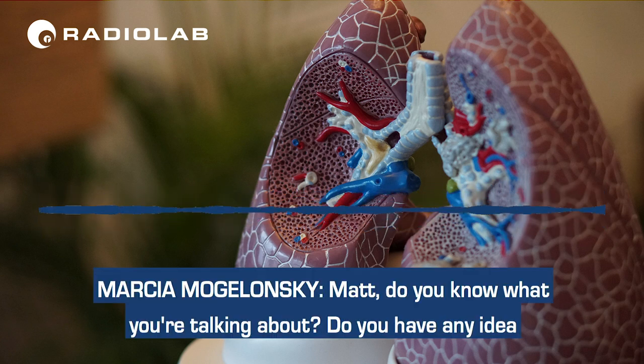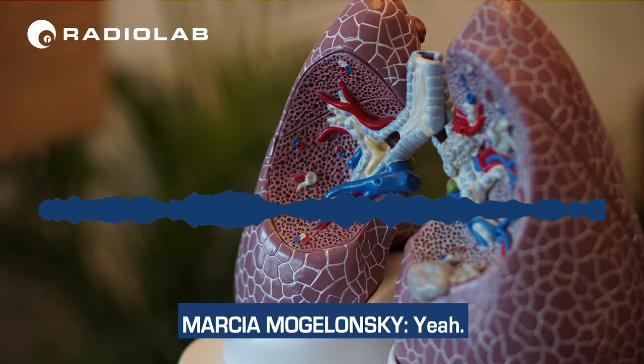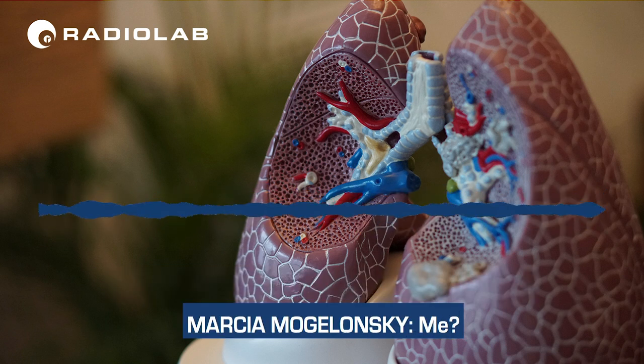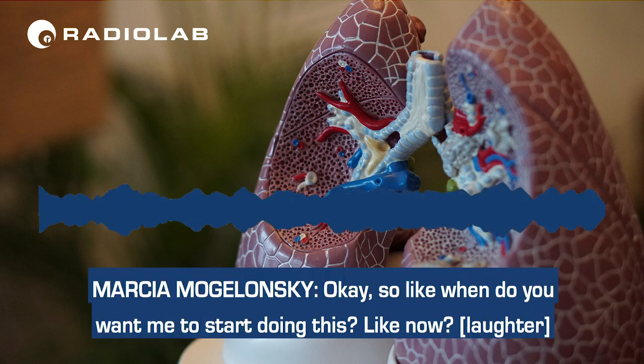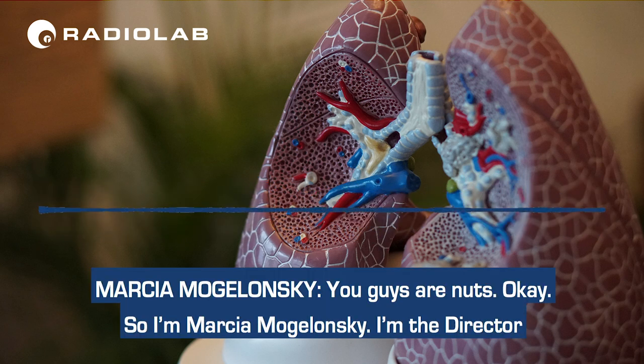In keeping with something lighter. Matt, do you know what you're talking about? Do you have any idea what you're talking about? Did it turn out that no, he didn't? Yeah. Wait, who are you? I have no idea who you are. Maybe we should back up. If you could just say who you are. Okay, so do you want me to start doing this? Like now? Yeah. 5, 4. You guys are nuts. Okay.